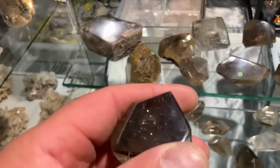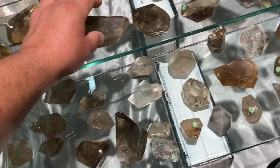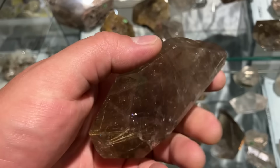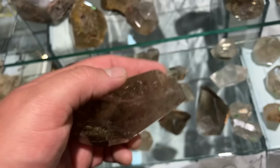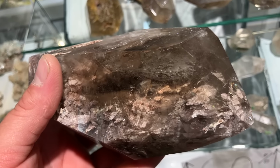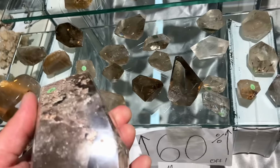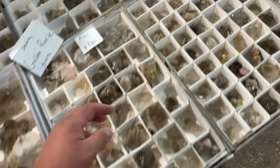60% off. These are all recuts. Rutiles. Awesome. I can't get enough of these flats for how affordable they are.